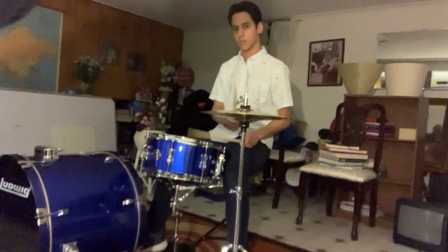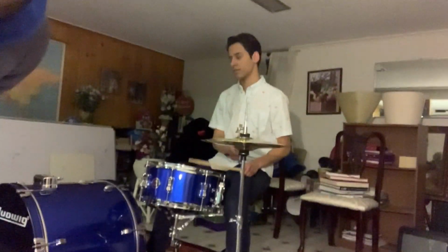So, we have brought the snare, the kick drum, and the throne seat down here. A bit of a lack of lighting, but this is what we have. Sounds pretty cool. Alright, so we're halfway there.